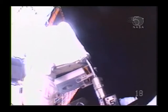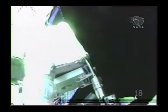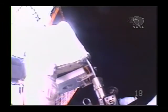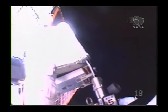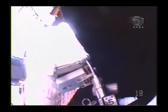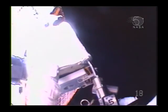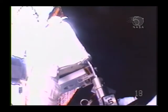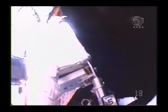You're looking at the spare broom that will be installed into the beta gimbal assembly housing once the old broom is removed. The actual broom connector work at the base of the solar array wing will not begin until we pass back into an eclipse or night pass about 52 minutes from now.